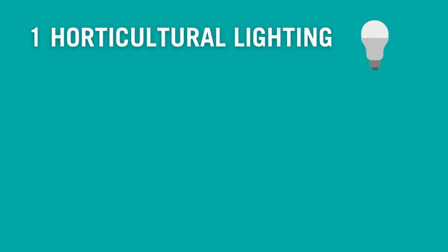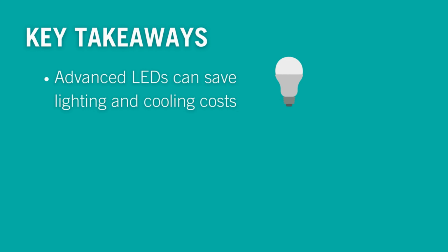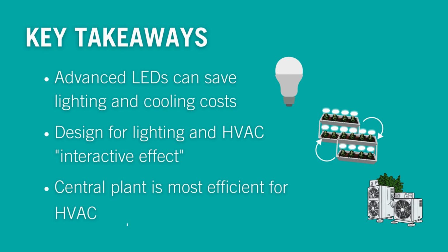To recap, lighting, HVAC, and dehumidification are the three main energy users at your indoor cultivation facility. Therefore, they should be considered the primary areas of opportunity to increase energy efficiency and earn incentives. Here are the key takeaways for saving energy in indoor agriculture and cannabis cultivation facilities. Advanced LEDs can save both lighting and cooling costs. Design for the interactive effect of lighting and HVAC. And last but not least, a central plant is the most efficient system for HVAC and dehumidification.